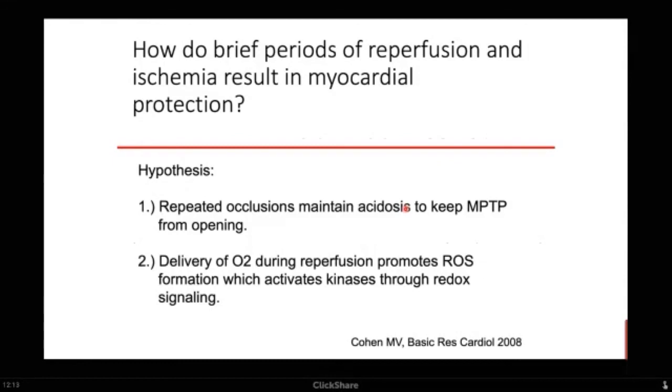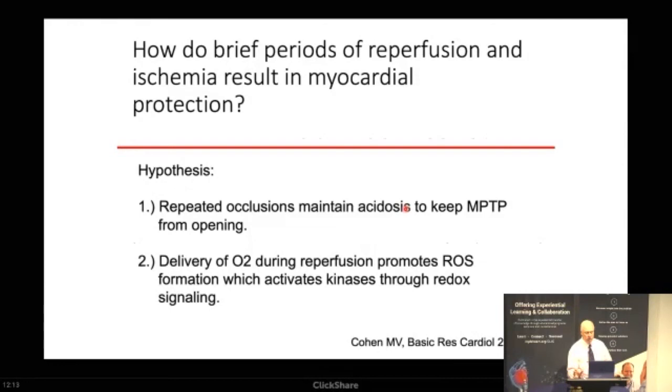Well, the hypothesis is that repeated occlusions maintain the acidosis to keep the mitochondrial permeability transition pore from opening. This MPTP channel, located on the inner mitochondrial membrane, is the end effector of cardiomyocyte damage. When it opens, you get a lot of reactive oxygen species, calcium, hydrogen ion, and a big osmotic load into the mitochondria that leads to swelling and rupture of the mitochondria, resulting in cell death. So this acidosis may keep that channel from opening.